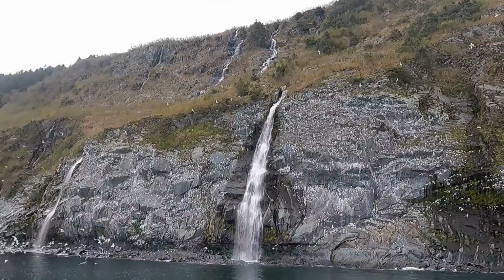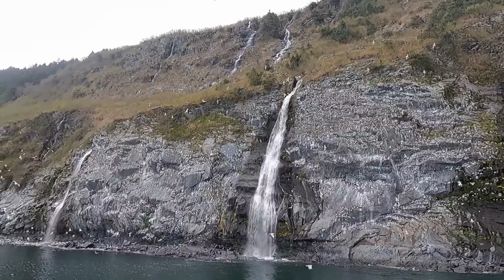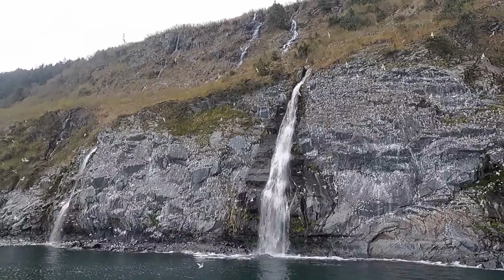Before we arrive back to dock, we stop off at the Kittiwake Rookery, where we enjoy views of the waterfalls with all the birds flying all around us.